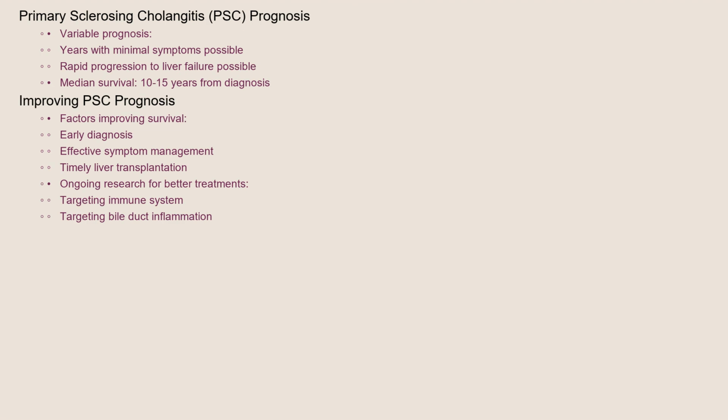The prognosis for individuals with primary sclerosing cholangitis varies considerably. Some may live for many years with minimal symptoms, while others may experience a more rapid progression to liver failure. On average, the median survival time from diagnosis is around 10 to 15 years. However, this can be significantly improved with early diagnosis, effective management of symptoms, and timely liver transplantation.